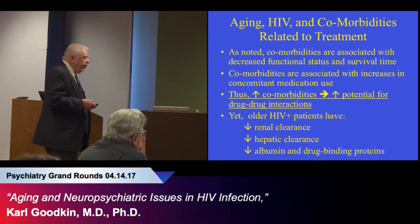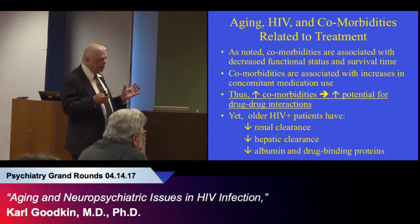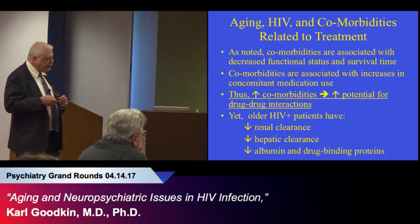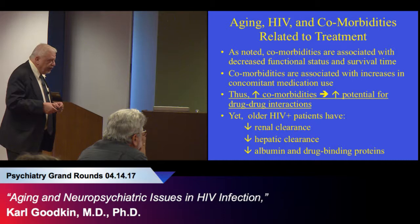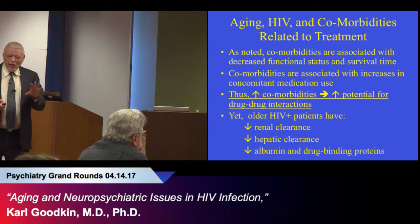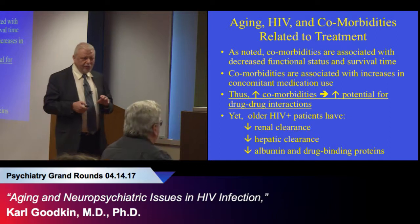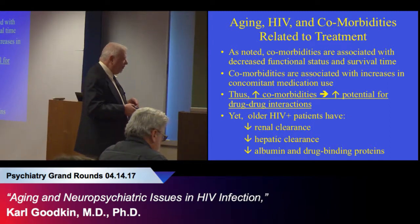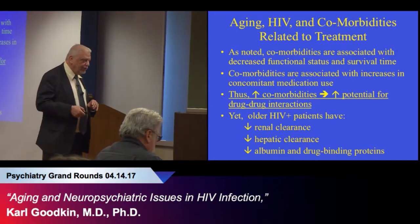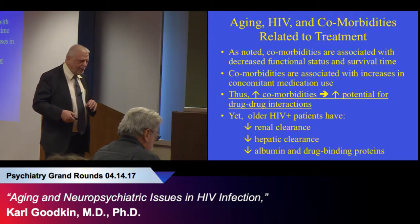What about looking at aging, HIV, and comorbidities related to treatment in a bigger picture, beyond looking at HAND, but including looking at HAND? We know that with increased comorbidities, we have an increased potential for drug interactions. Drug interactions are major in HIV, and they're very important in psychiatry because the antidepressants and the benzodiazepines are both involved in terms of interactions, particularly with the protease inhibitor class. And older HIV patients are more prone to interactions. They have decreased renal clearance, decreased hepatic clearance, and decreased albumin and drug-binding proteins.